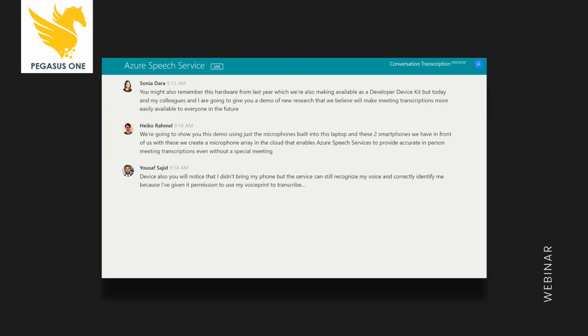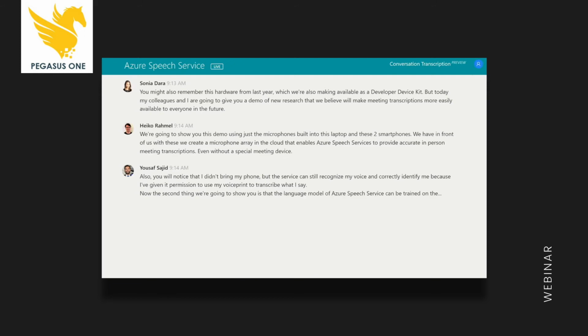Now, the second thing we're going to show you is that the language model of Azure Speech Service can be trained on the data in your company's Microsoft 365 tenant, so it can learn the unique vocabulary of your industry or company. This is available in private preview.